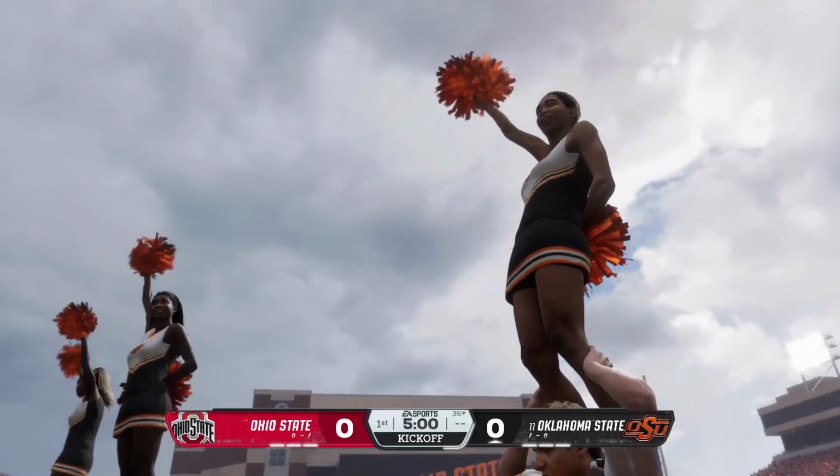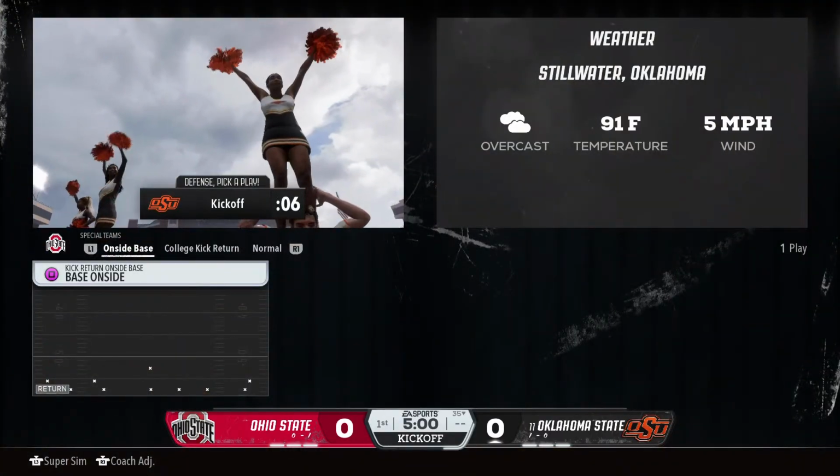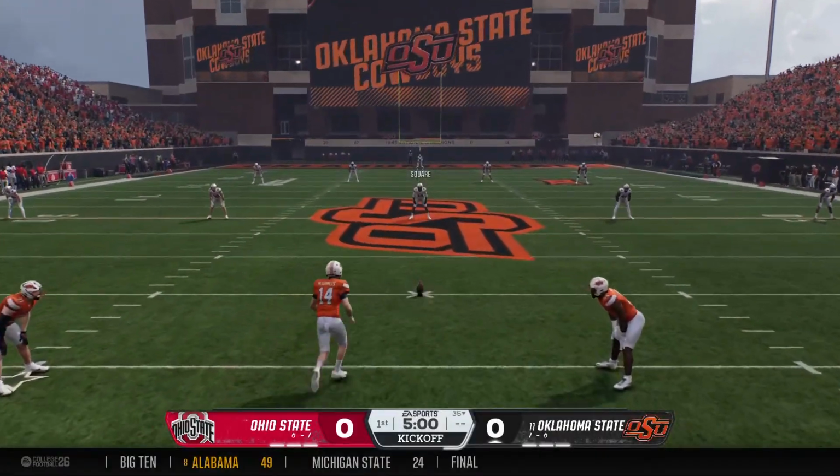With me in the booth. Guys, we are ready to tee it up. The Cowboys will kick it away to start us off.